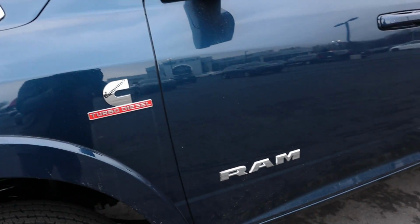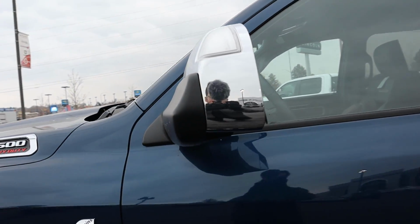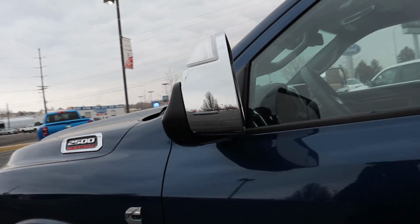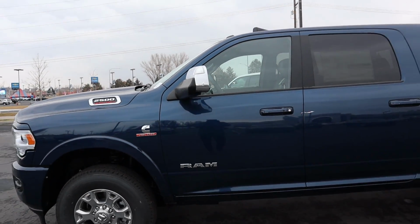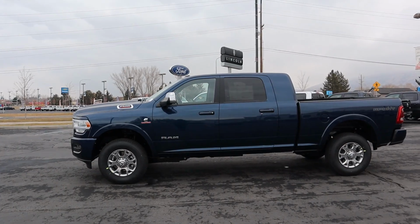You've got the Cummins badge and the Ram logo all in chrome, which match the wheels, and the mirrors in chrome. And this does come with the trailer tow mirrors. They flip up, which is a pretty nice little feature. But here is your full side view on the Megacab, which is actually a pretty good looking truck.